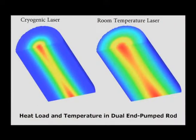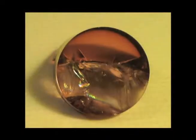When you cool the laser, you change some of its thermal properties, and you can avoid problems like thermal lensing, in which you have an actual bulging effect at the end of the laser material, so it acts like a lens. And also avoiding problems with fracturing of the laser material, because as you heat it, it causes a stress in the material and the material can fracture.